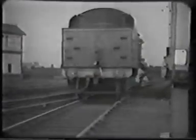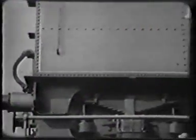The first job here is to turn the engine. The turntable turns the heaviest engines in 1.5 minutes. It is actually operated by the engine itself, by means of a vacuum tractor.